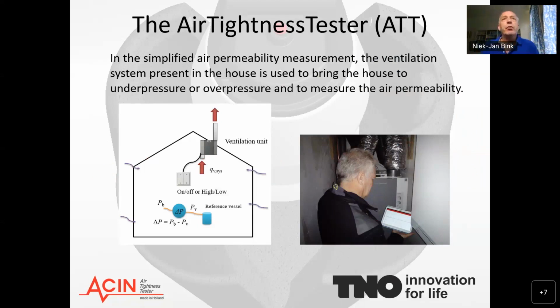So what do we do? The idea is to use the ventilation system of the house to pressurize the house. If you have a heat recovery unit, you can do either supply or exhaust flow, and you can then overpressurize or underpressurize the house. The ATT is just a reference vessel in which the basic base pressure is stored before you start turning the ventilation system on and off. You see here the on-off or the high-low button. We can also switch between high and low flows if you can't switch off the ventilation unit.